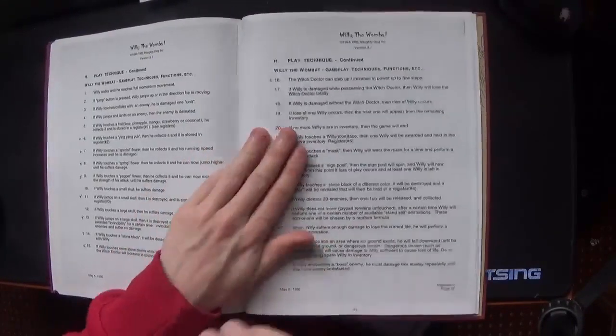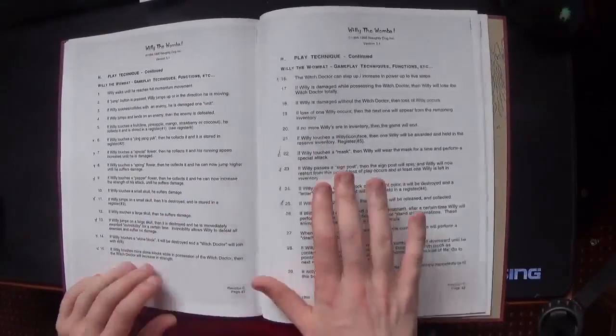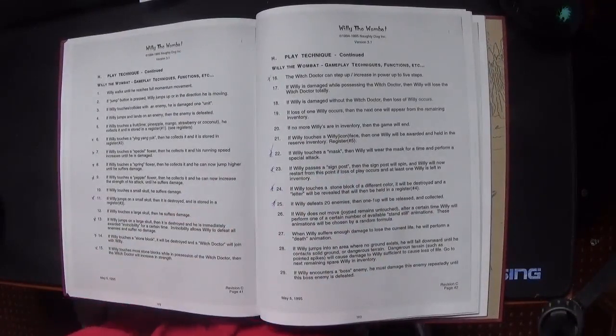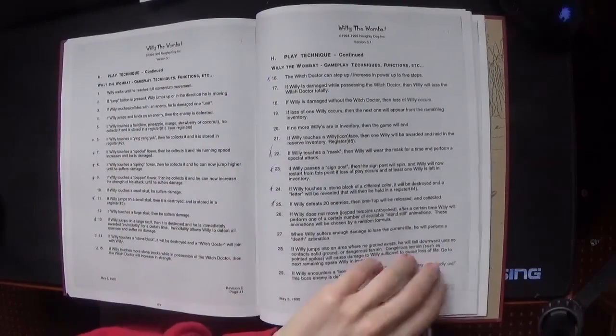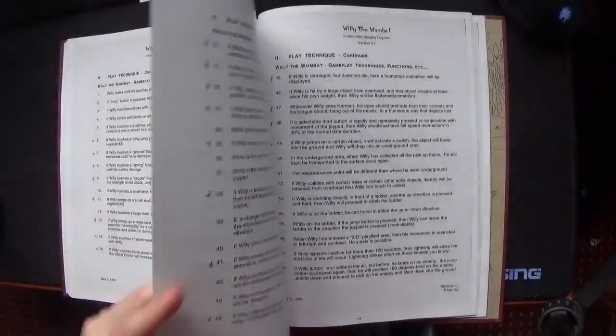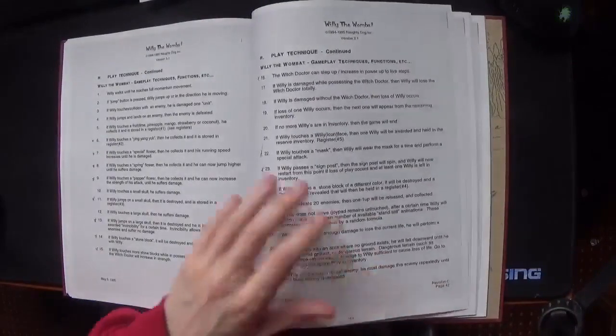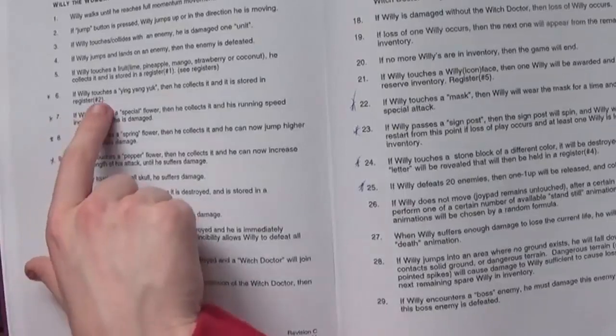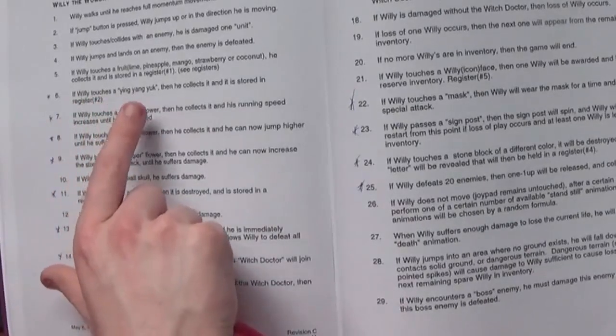Alright, here we go. Now this is going to take up the bulk of the video, I think. Although I've already been here for like 20 minutes. But here I have marked some really interesting gameplay mechanics that they originally intended to put into the game. And there are so many cool ones that were cut. If Willy touches a yin-yang yuck, then he collects it and it is stored in his register. Now what is a yin-yang yuck? Well, I don't know yet. We'll find out, I guess.